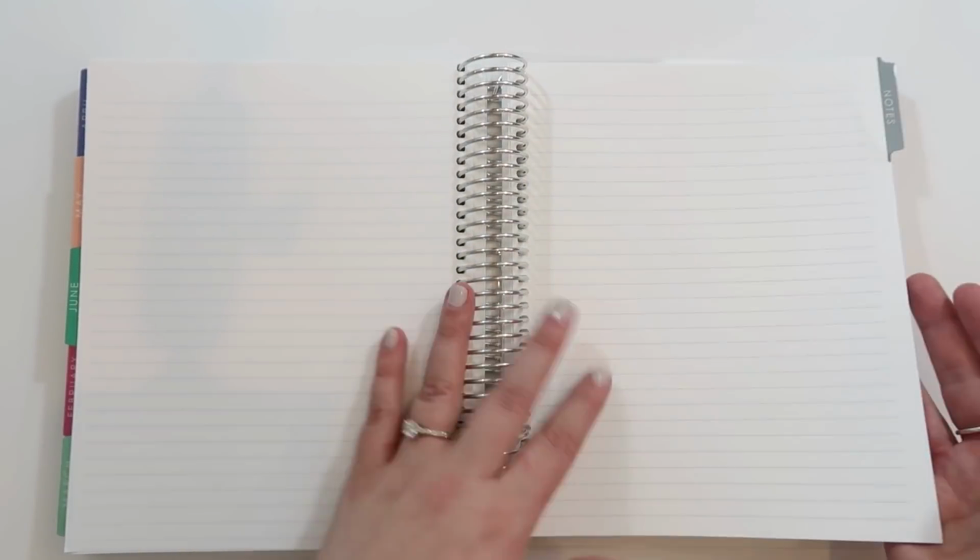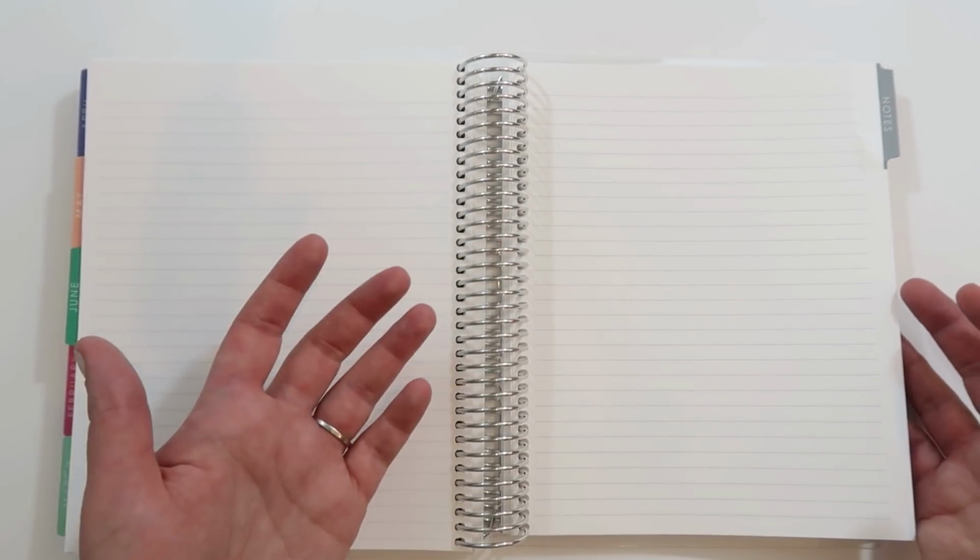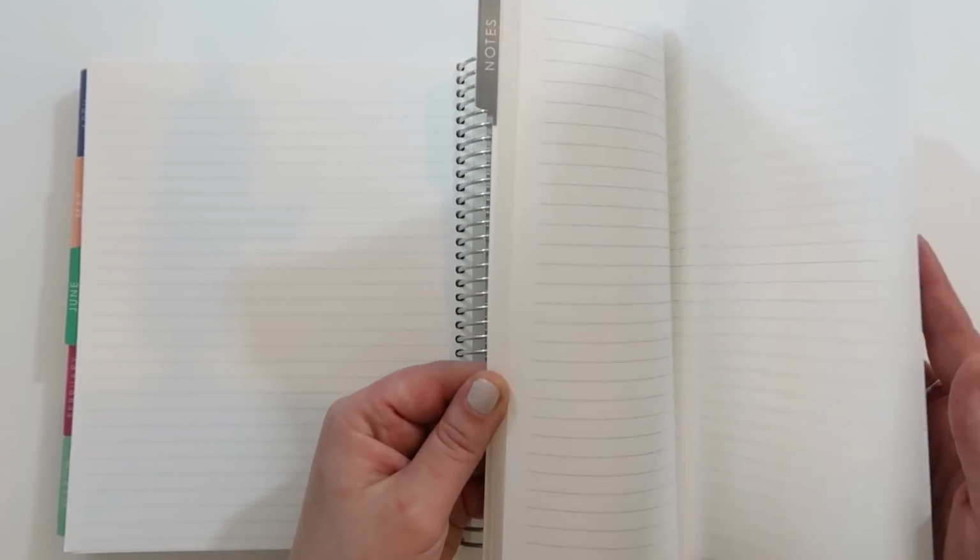I'll be interested to hear other people's thoughts if you prefer to have all the notes in the back instead of having so many dispersed throughout the book. But now there are just 20 notes pages in the back that come with it. And again, they're these blank notes pages with no asterisks, no hexagons. I think that that's great.